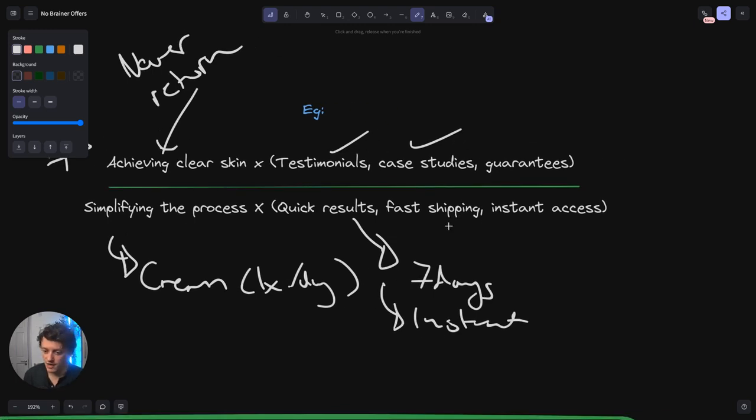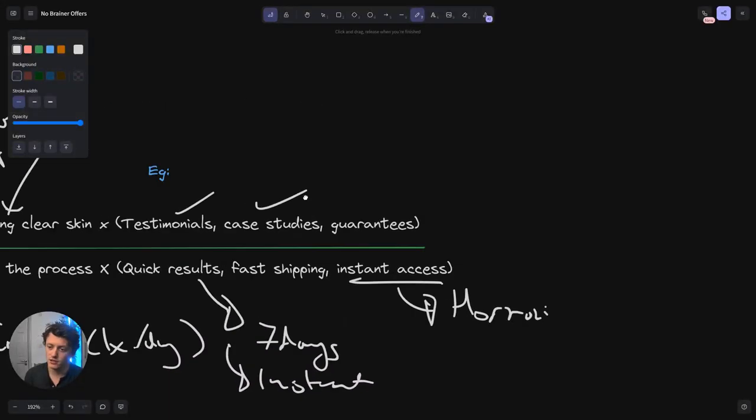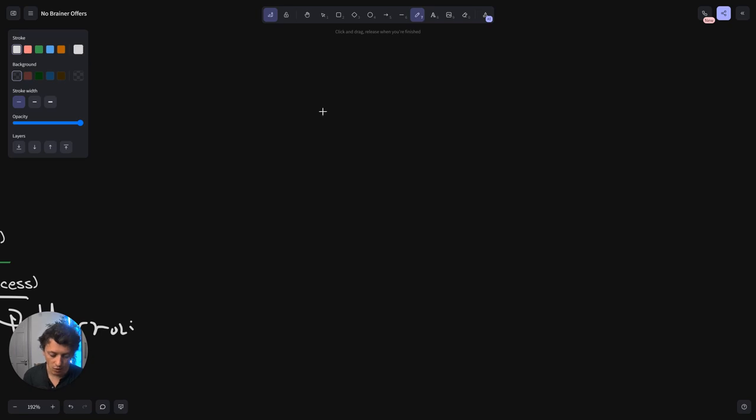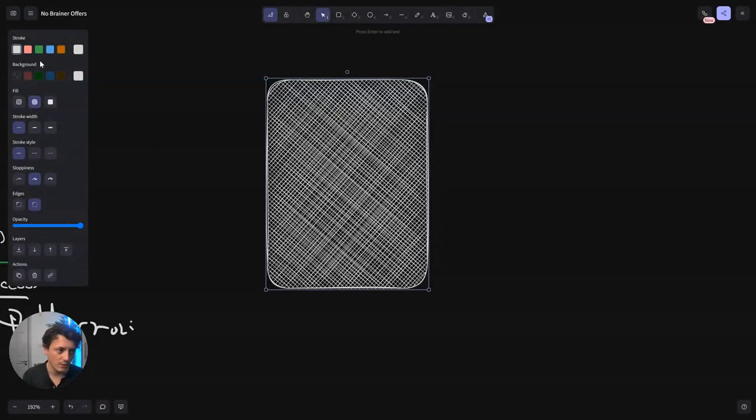Also, fast shipping, instant access. If you're doing a digital product, this is instant access. This is more like what Hormozi actually says. So that is basically the idea of using it within e-commerce. And then the idea is now you need to convert this into a headline. So if you've got the landing page of your website, we're going to build the website like this. Let's just give it a white background. This is our landing page on our website.